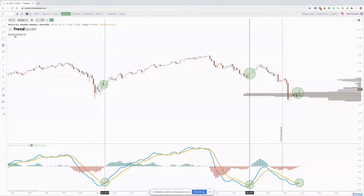I have Macy's up right now. This is one that I got in the mid sevens simply because it was just so beaten down. Macy's is essentially priced like it's going to go bankrupt. Maybe it will. Right.